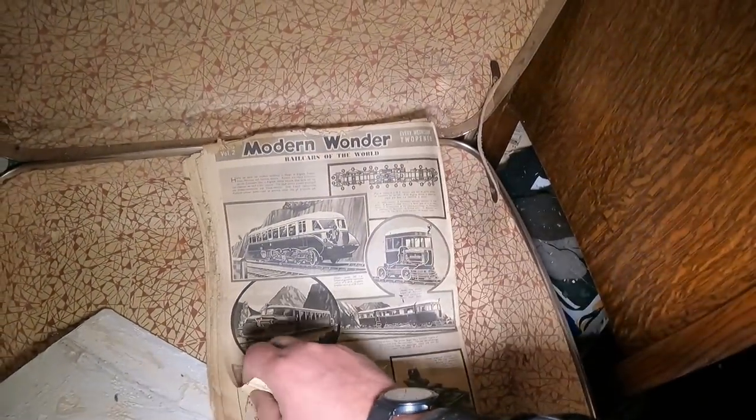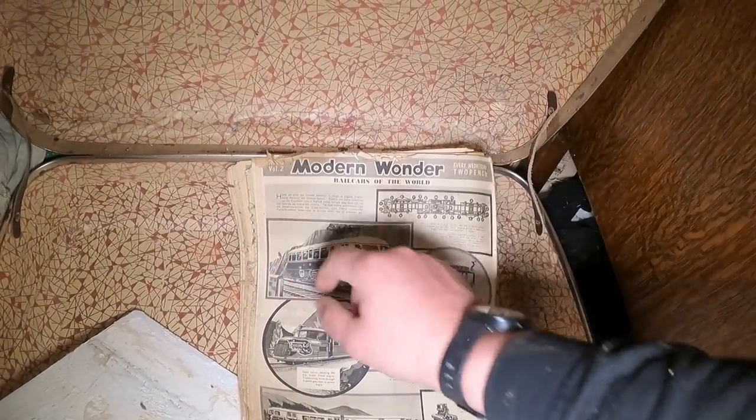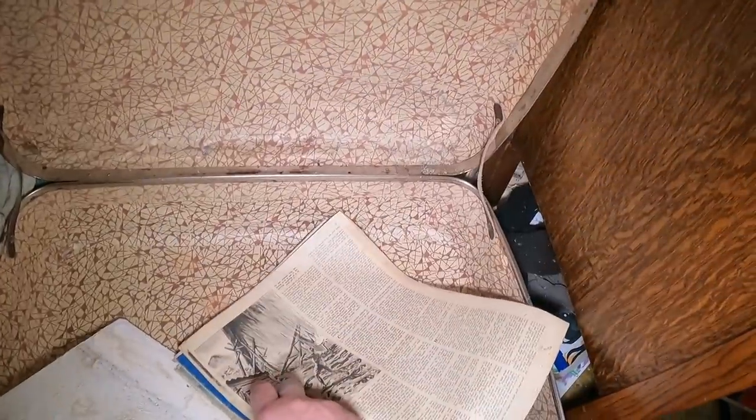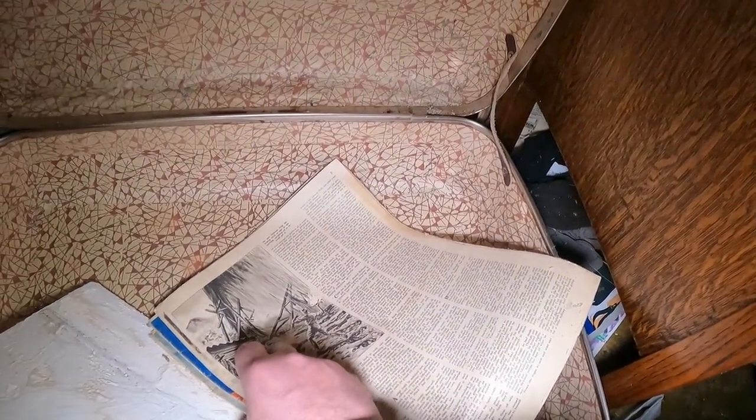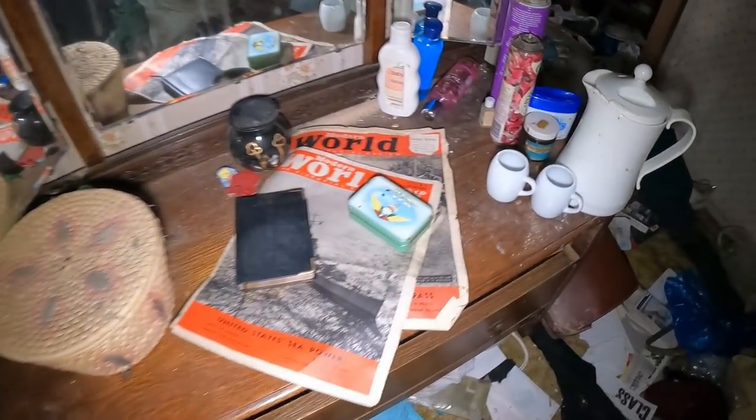I wonder if there's a date on here somewhere. I think it would have been at the top here, but it's obviously moulded away. I can't see any dates on that. Looks old though. Oh, here we go, some more here.